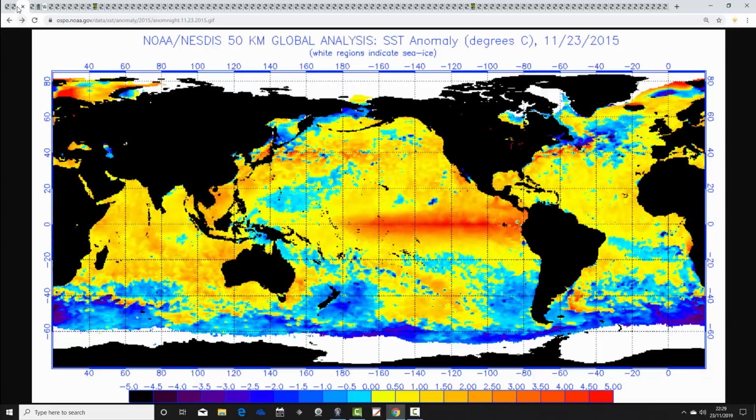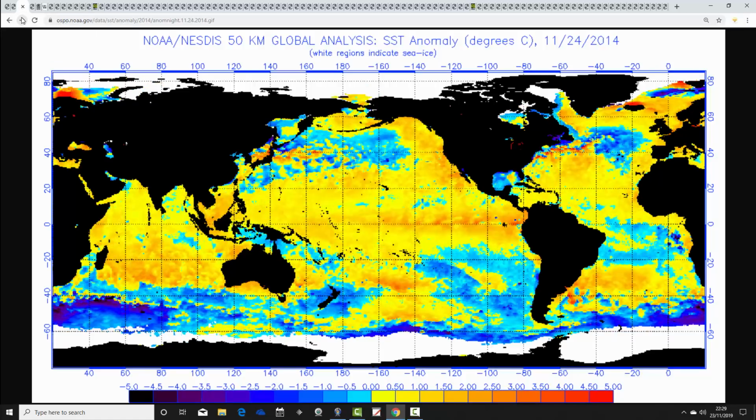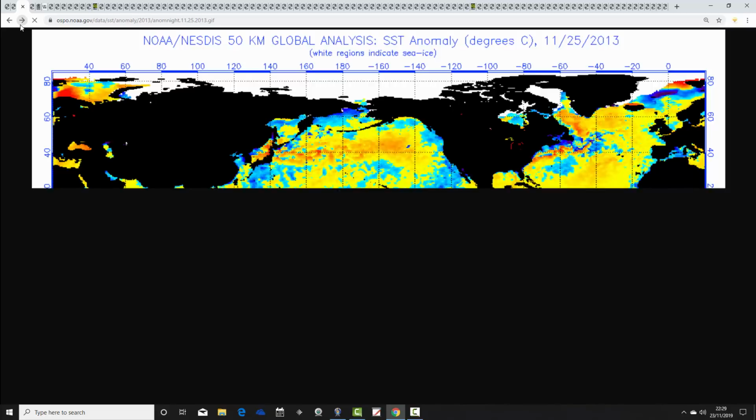That's 2015, so what do you think about that? Probably warmer this year compared to 2015, actually. That's 2014 again. I suspect the sea surface temperature anomalies are warmer this year compared to 2014.